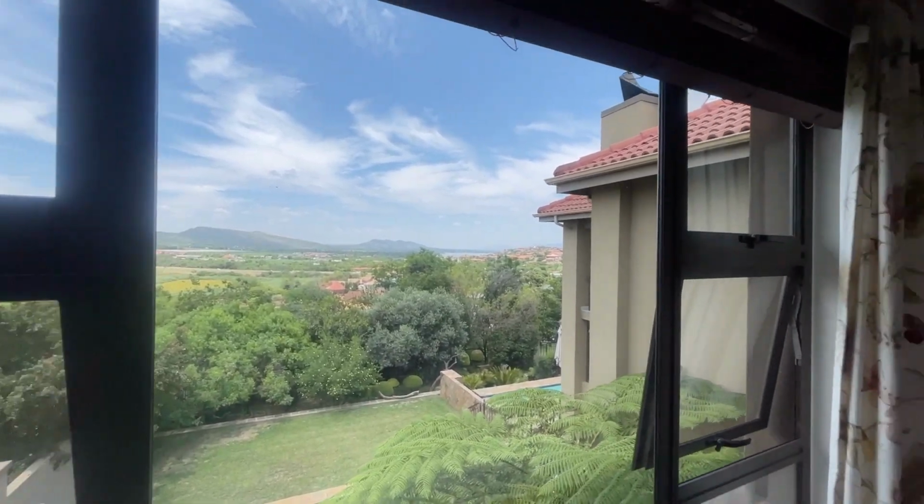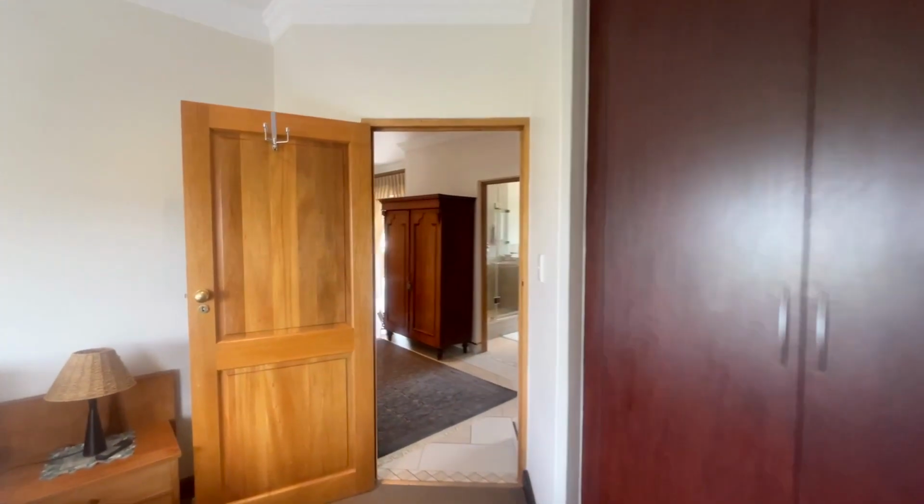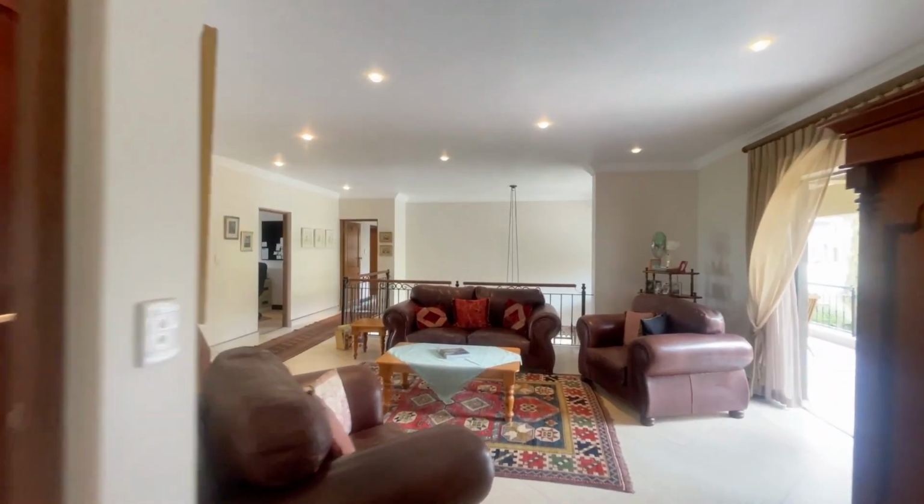Gorgeous house, perfect condition, move-in ready, price to go at 4.2 million. Give me a call and let's make it yours.